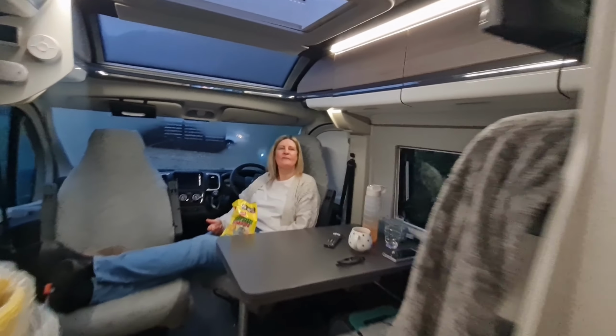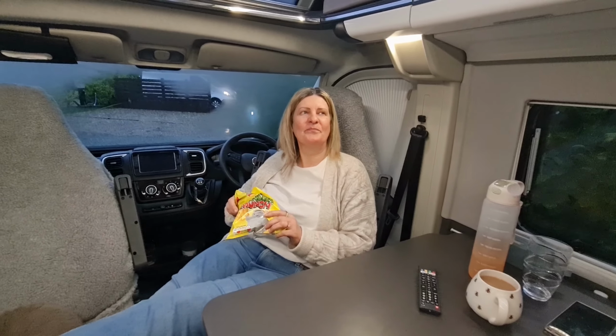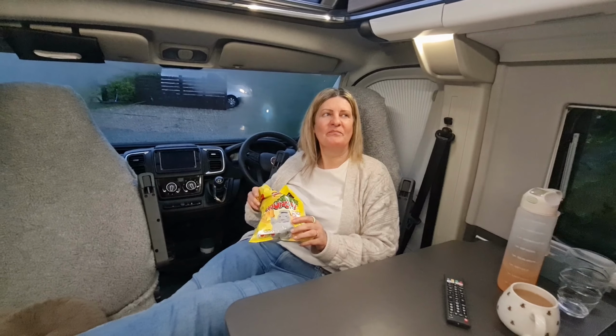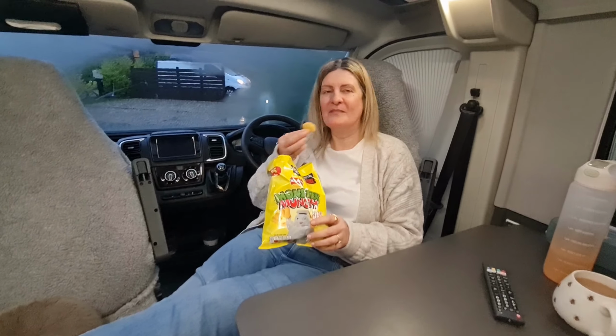Tracy's been craving some roast beef Monster Munch, so I got her a bag from the shop. Look at her go on them. Do you like them? Have you missed them? What are you watching? Rio 2, and eating your roast beef Monster Munch.